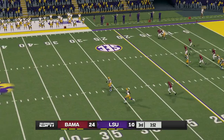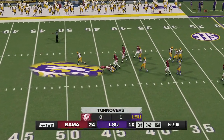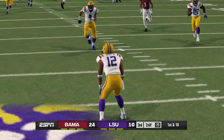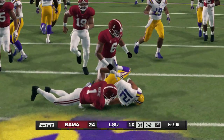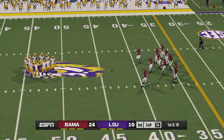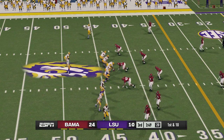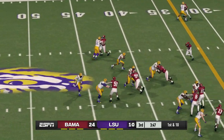It's away, and it's a booming punt. And he can't hang on to the ball. He's tackled at the 43. The offense takes the field again. They were forced to punt their last time out. Down 2 possessions. This offense has to step up and capitalize on this possession.